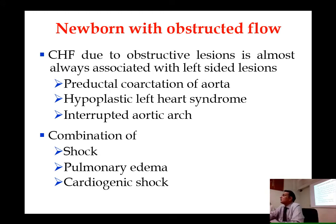So these patients present with shock. They have low urine output, shock, and an ashen gray color. They are not cyanotic, they are ash colored, shocky newborns. And obviously within 72 hours, or a couple of days before the duct is closed, because they have duct dependent systemic circulation.